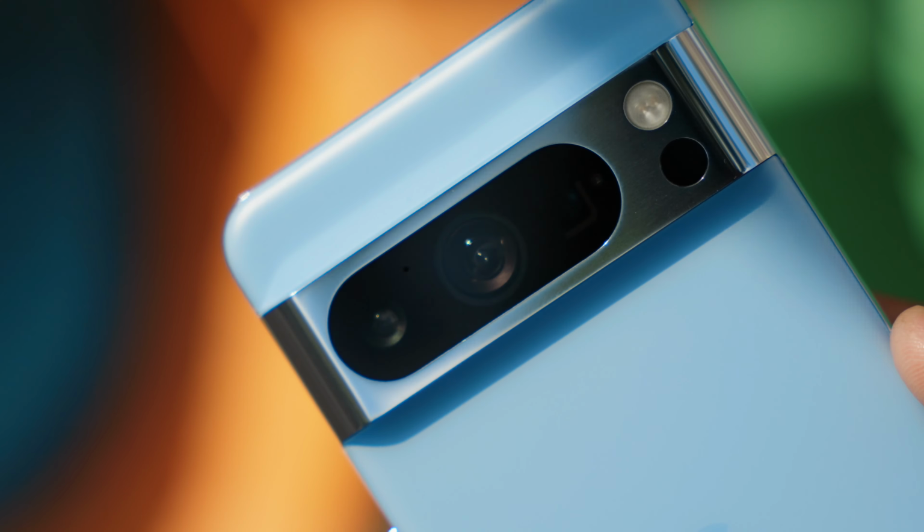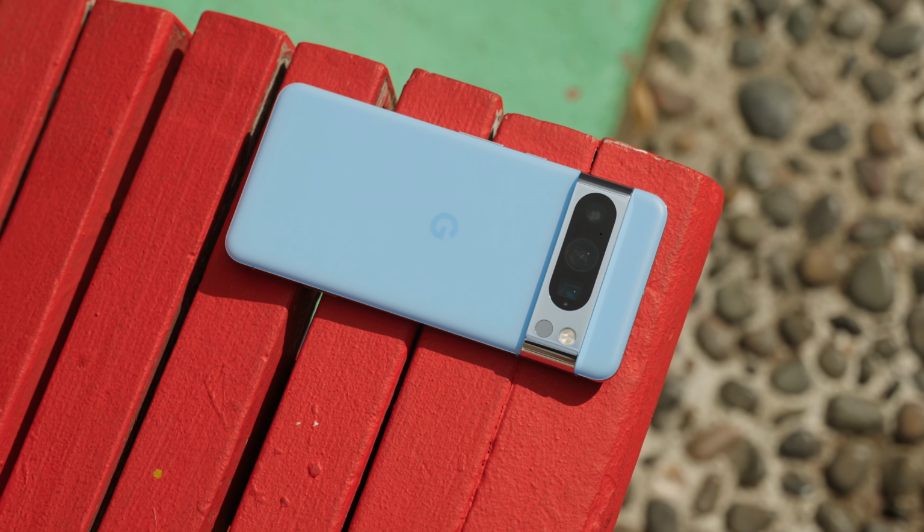Now that I've owned the Pixel Fold for about 6 months now and the Pixel 8 Pro for another 2, I think I've got enough information that I can help anyone out there looking to compare the two and wondering which one is the true flagship.